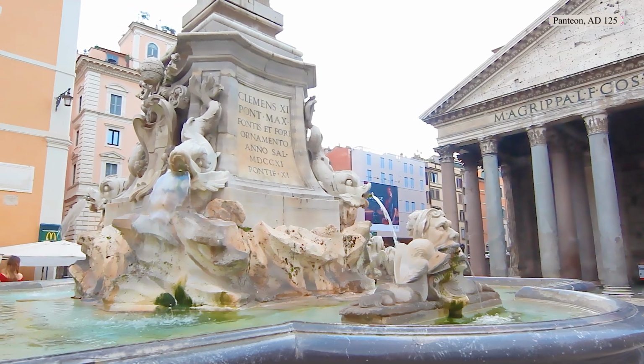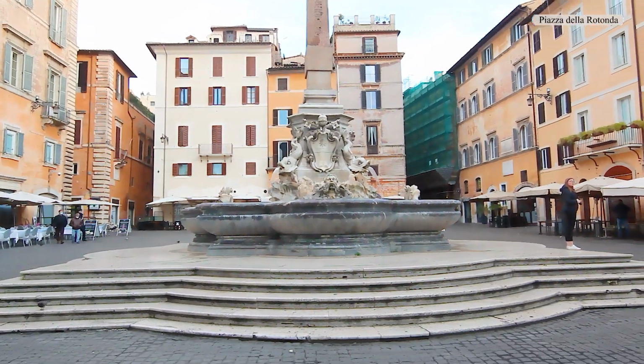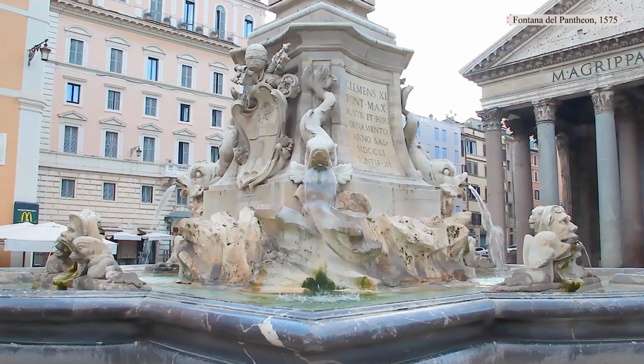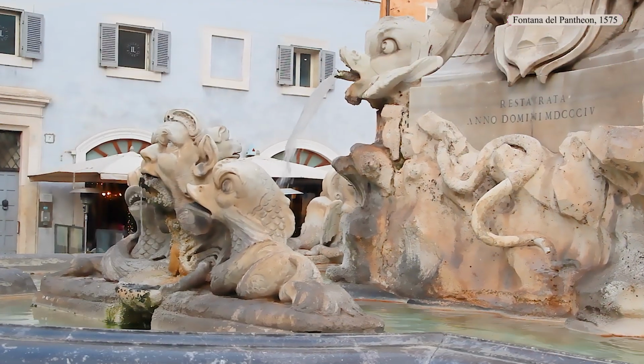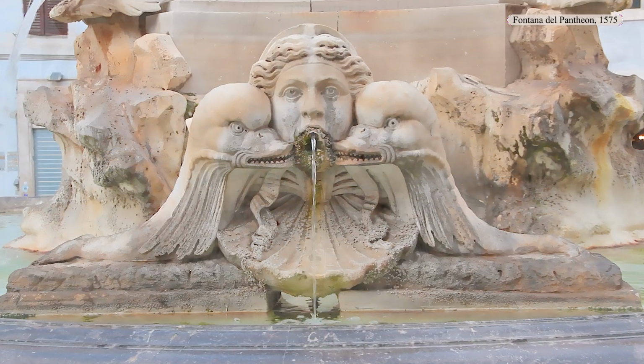The square in front of the Pantheon, where the Fontana del Pantheon is located, is called Piazza della Rotonda. The fountain was created by one of the most important Renaissance architects, Giacomo della Porta, a student of Michelangelo, in 1575. After the death of Michelangelo Buonarroti, he created the dome of St. Peter's Basilica.